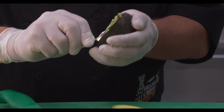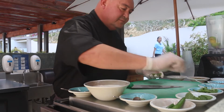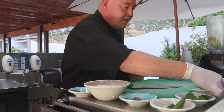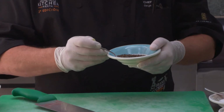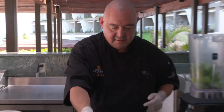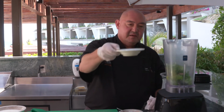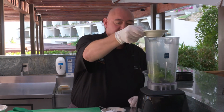First, add pitted avocados to the blender. Next, add slices of serrano chili to taste. Then, add mint leaves. Lots of coriander, or cilantro in Spanish. Add green cardamom. Kind of a citrus flavor and aroma. Add roasted cumin seeds. For the sour thing, we have some lemon juice.